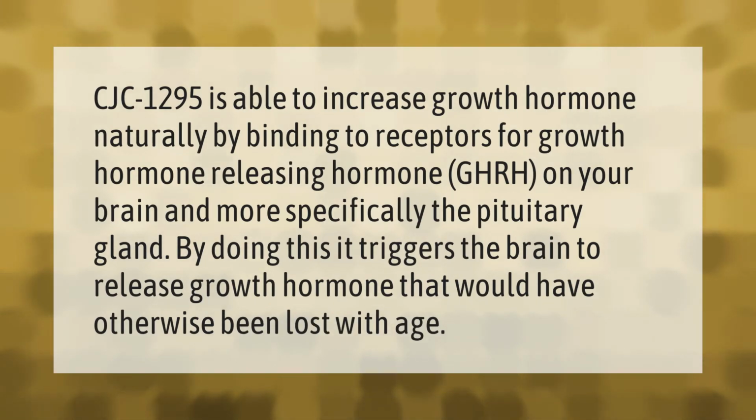CJC-1295 is able to increase growth hormone naturally by binding to receptors for growth hormone releasing hormone, GHRH, on your brain and more specifically the pituitary gland. By doing this, it triggers the brain to release growth hormone that would have otherwise been lost with age.